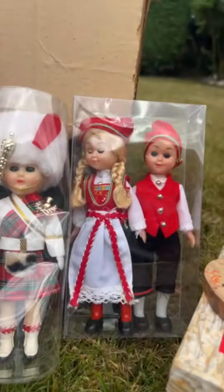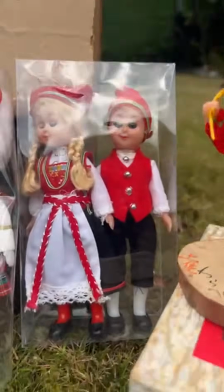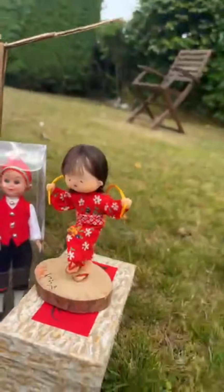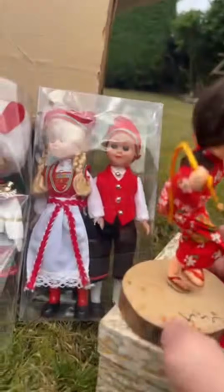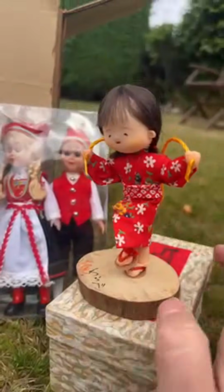And then I think they might be Danish or Finnish. This little pair here, they're very cute, little boy and girl. And then this gorgeous skipping little girl, she's from Japan. Isn't she gorgeous, wearing her little kimono? Gorgeous little girl, isn't she? I think she might be my second favourite dolly.